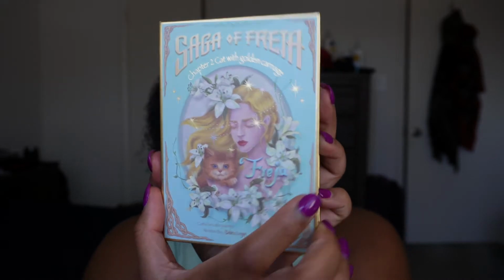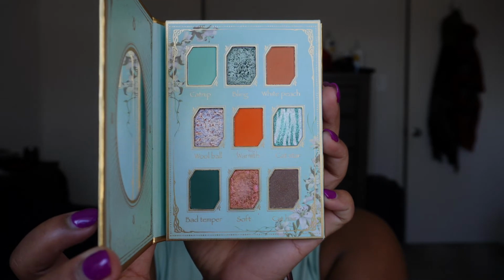Now for my second look, I went in with the Saga of Freja palette. This has that beautiful orange-green color story, and this completely blew me away. I love orange, I love green. Together, they are like chef's kiss.